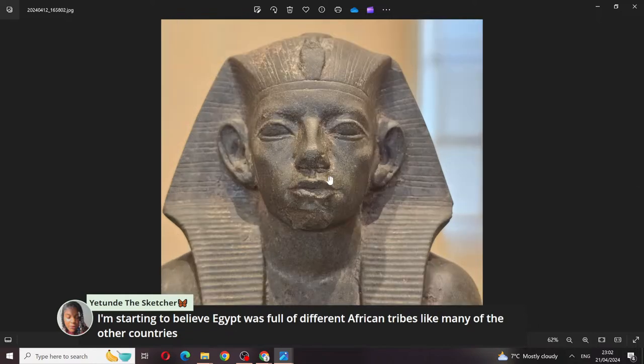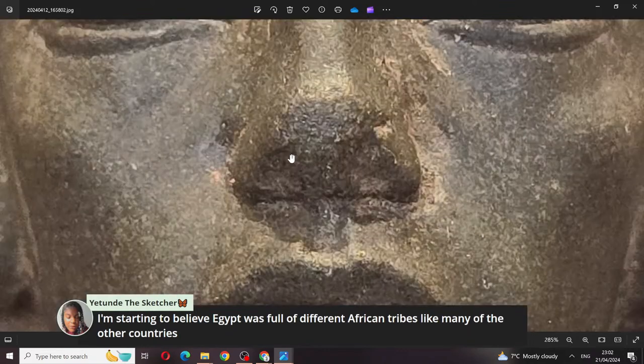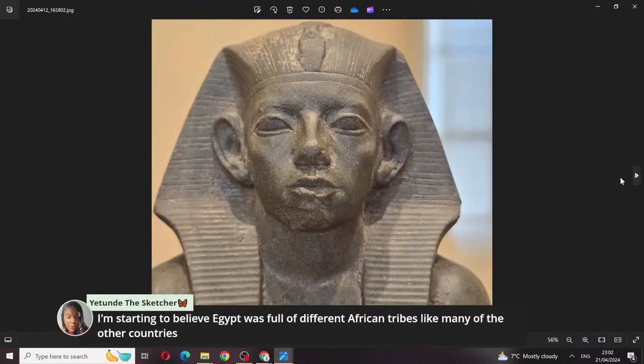Slightly closer, and I'm actually really happy that I got a close up of this as well, because the only image I had of this was really low resolution. I couldn't find a good one on the net, but look at that. Now I've got this super high resolution one that I own, which is really nice to have, I'm not gonna lie.